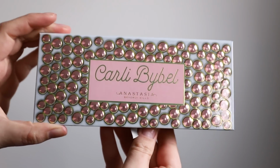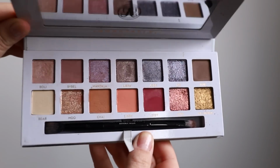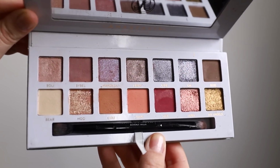Last palette is the Carli Bybel palette. This came shortly after the Jackie Aina one, like a week or two after. They didn't give Jackie much time to enjoy her collab without another one coming out. This is the last palette I bought from the Anastasia range, and it was one that I only used for the first time testing out this range. I think I bought it on sale when it was almost on its way out. I didn't bother reviewing it because it was so old, but I wanted to have it.